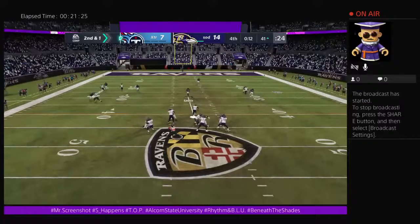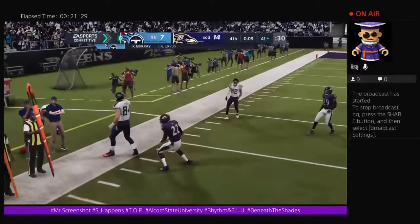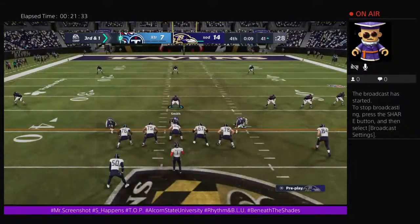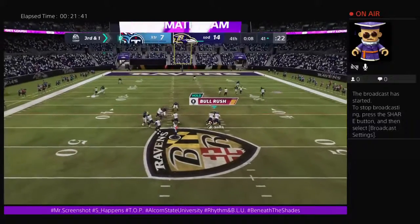Back to throw. That'll be incomplete with 9 seconds now showing on the clock. They tried to throw on 2nd down, unsuccessful. Now it's 3rd and 1 yard to go. He's back to throw.